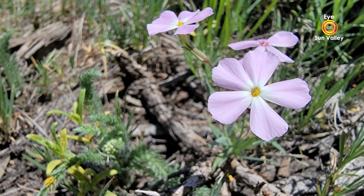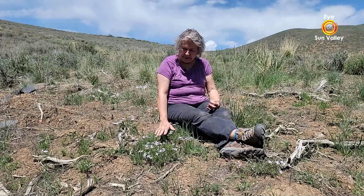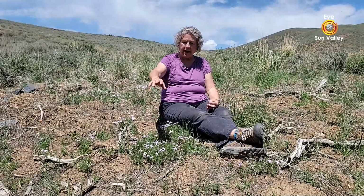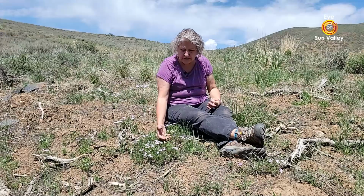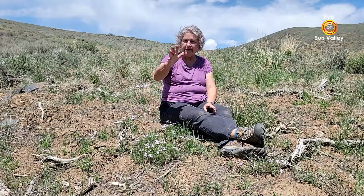You see these two types of phlox in the same kinds of habitats at the same time of year. This one can be from this size up to maybe 18 inches, something like that. But the stems are not terribly woody, and they can lean into the sagebrush for support.